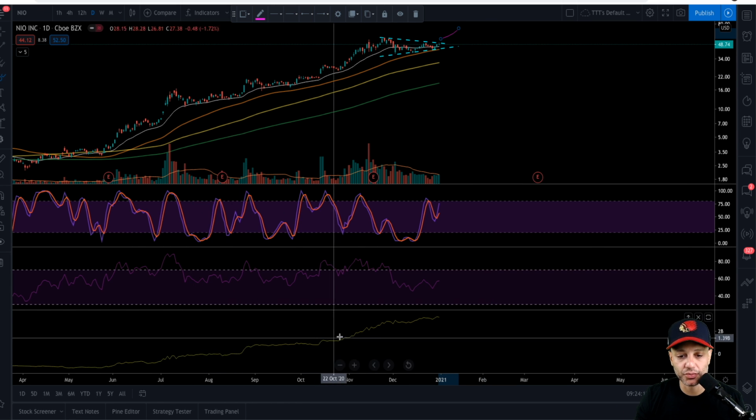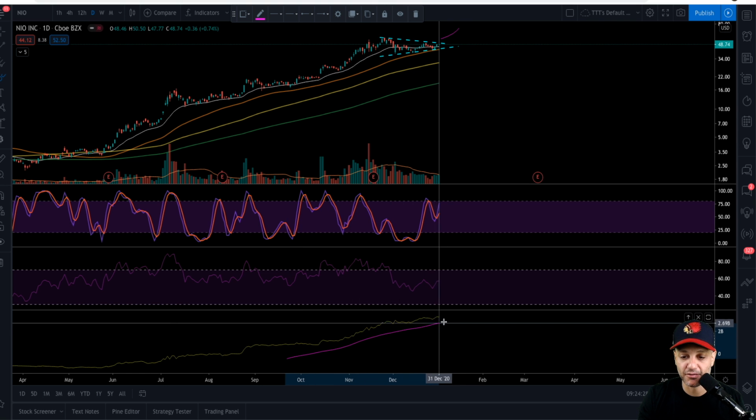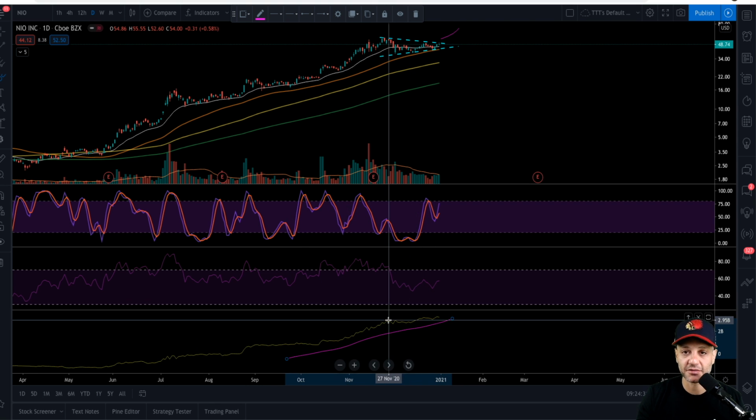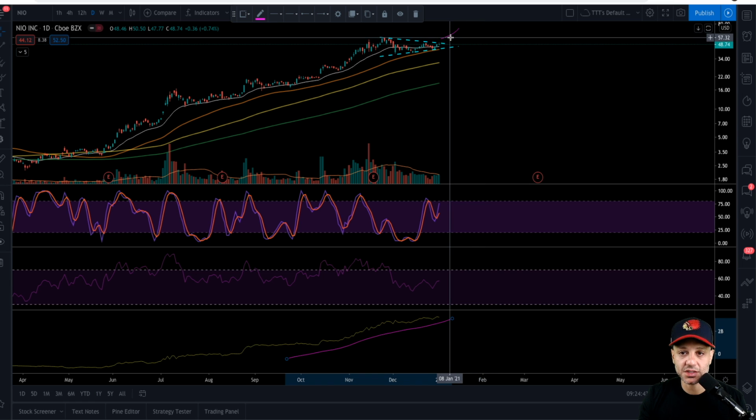The accumulation distribution line here on the bottom shows a continuous upward trend, telling us that investors and traders are willing to buy this as the stock continues to incline, right? This is a sign of bullishness here. We don't see any drop off in the accumulation distribution line, even as NIO was consolidating up here at the top. So how should you trade this going forward?